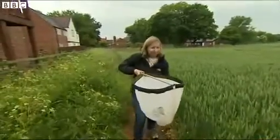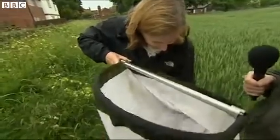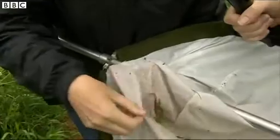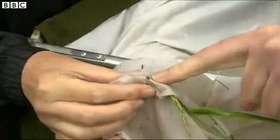This is Dr. Helen Roy, who has been sweeping in the ladybird net. What have we found, Helen? Well, I thought I saw a ladybird in there. It was a little yellow one with some black spots. Okay. There it is. Here we are. I don't know if you can see that at home.